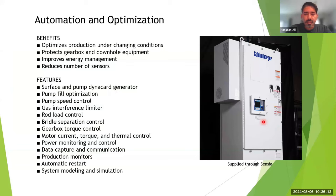Automation and optimization: as we are descending into the era where remote monitoring, optimization, and well site controllers are becoming more and more common, similarly for sucker rod pump systems, the technology is also advancing toward that arena. So we have these well site controllers which can optimize based on your well production. They can optimize in a way that protects the gearbox and the downhole equipment. So if there is a gas interference, a gas lock, or too much sand production, it will shut down the pump.